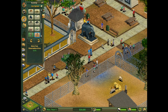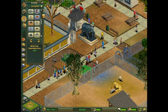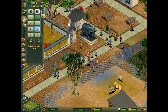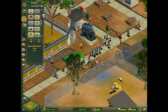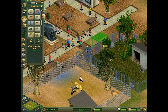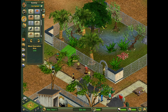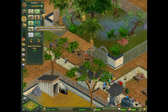So the problem is, this is chain link fence. And so ostensibly the metal grate observation area, or the metal observation area would be best, but those are the least appealing observation areas. So, I mean, I would like a wooden observation area. Here we go, wooden observation area. Like that, that's nice. I don't mind that. And then I think another one, no, I think we can do without. And then over here, I'll put a couple. Yeah, like that. And then back to exhibit signs.